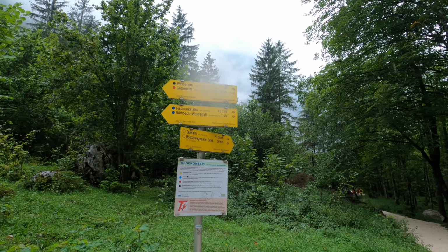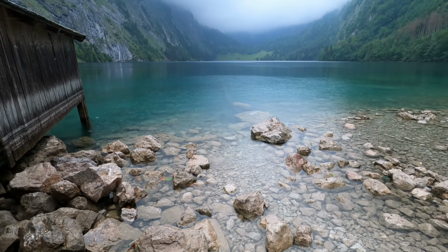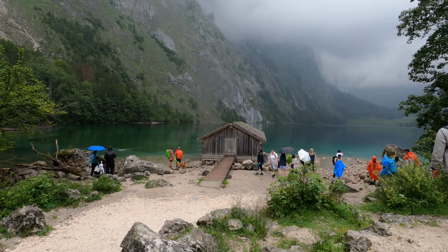We have reached our lake. It took around 20 minutes, I guess, because you can see the waterfall is still more than 1 hour away. And this is the lake. It's a very beautiful lake, much better than the lake which we just now saw, the King's Lake.